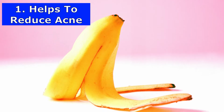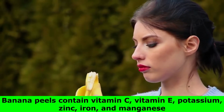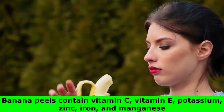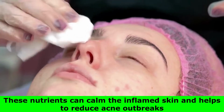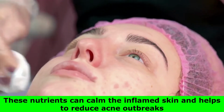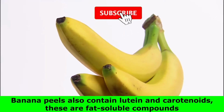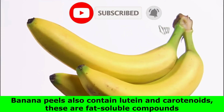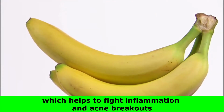1. Helps to reduce acne. Banana peels contain vitamin C, vitamin E, potassium, zinc, iron, and manganese. These nutrients can calm the inflamed skin and help to reduce acne outbreaks. Banana peels also contain lutein and carotenoids. These are fat-soluble compounds, which help to fight inflammation and acne breakouts.